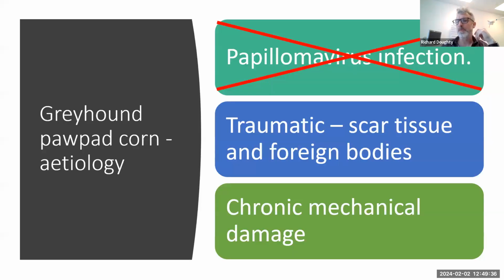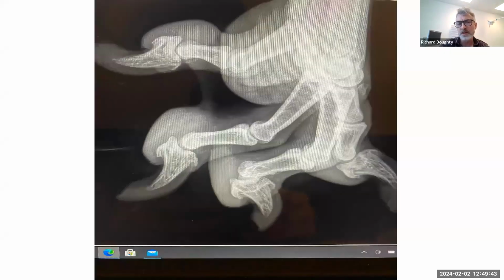The next one was traumatic scar tissue from foreign bodies. This was quite hard to detect because if you see on this radiograph, you can see the toe to the left hand side. You can see a little dot. This is an X-ray of the dog's toe that came in with a corn, and if you look in the center of that red circle, you can see a little white dot, and that's the foreign body. That's a particle of stone that has been embedded in the paw and created a corn. So we know it can happen, but it's very, very rare.